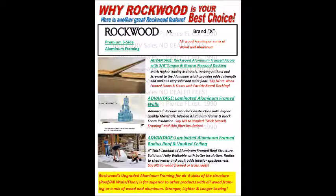Rockwood's roof is 4 inches thick. It is solid foam insulation, a lot of benefits to that. It is your aluminum frame structure, it is the laminated structure, and it's fully walkable. So unlike a truss roof, you don't have weak spots between the trusses. The entire roof is strong and sturdy to walk on for maintenance and cleaning.